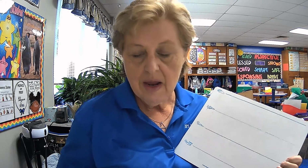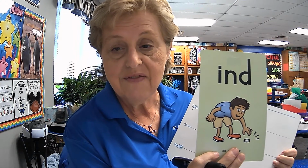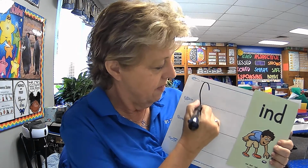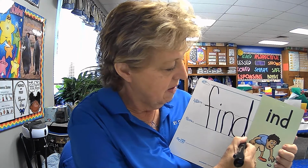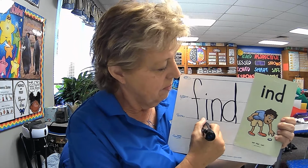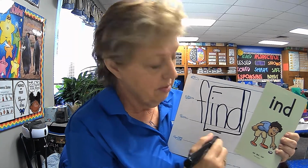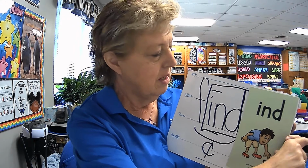Here's the next one. Echo me. IND, find, ind. Okay, here's what it looks like. IND, find, ind. It has a long I. And if we write the word find, it has an F, I, N, D. Find. Now, the word find, you're going to box the glued sound. It has a long I. It's only one syllable, but it is a closed exception. Now, the symbol for that is closed exception. Okay, show me your boards, please. It is a closed exception. All right, good job. Erase.